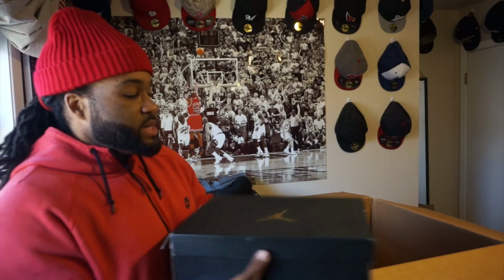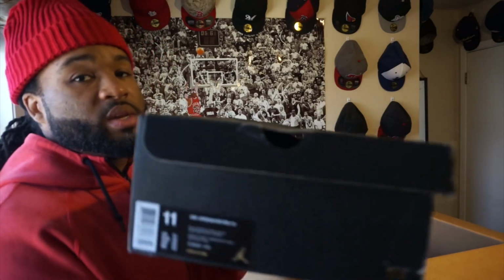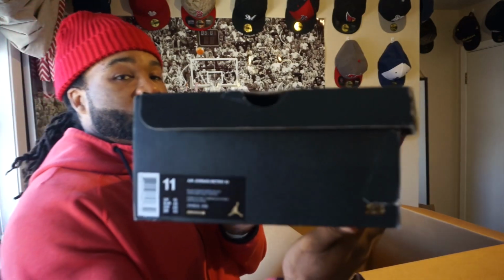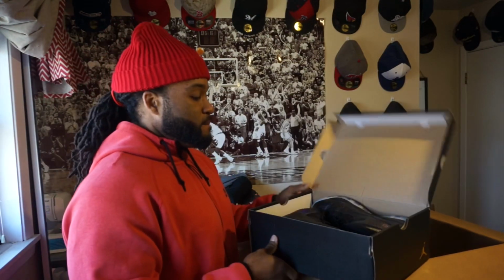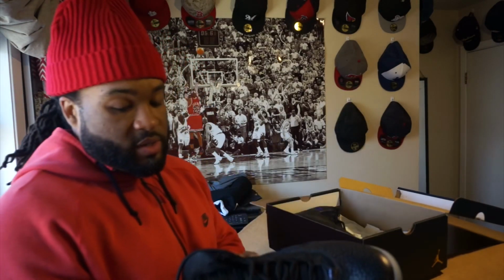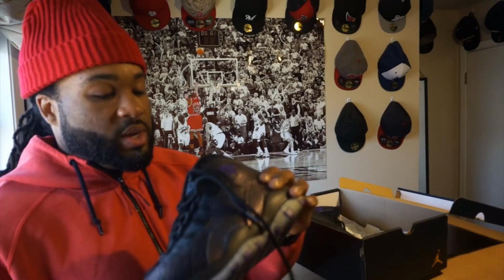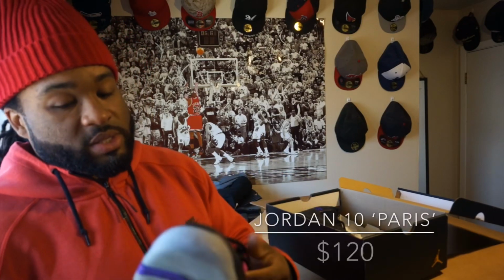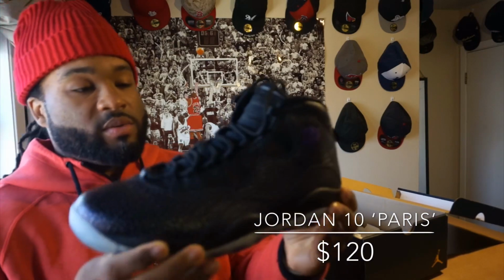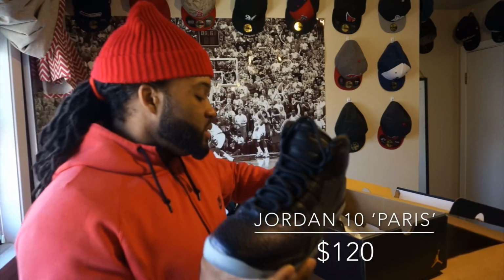Jordan 10, size 11, so my size again, but it's a Jordan 10. I'm not super fond of Jordan 10s. From the City Pack, I want to say these are Paris from the City Packs. I think this was the best one in my opinion of the City Pack. A lot of people thought that too, but I don't know if these still hold a lot of value. I don't think they do.